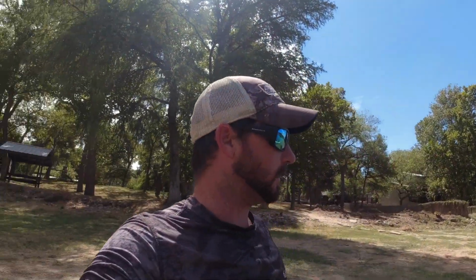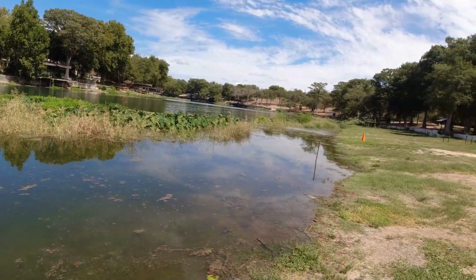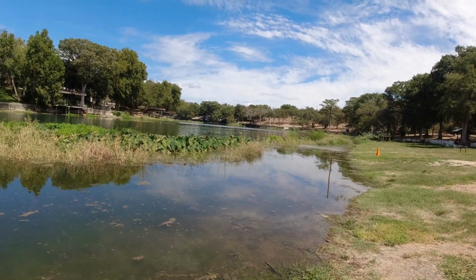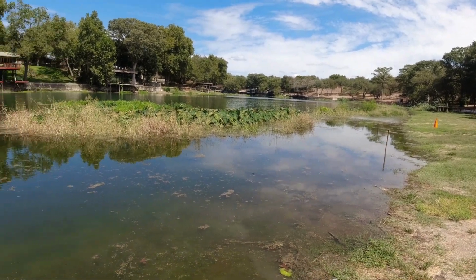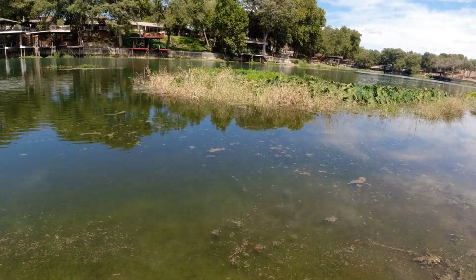Anywho, I'm back on Lake Dunlap. The water is up. I wanted to do a little update on it. It's been filling up for several weeks now, and the water is obviously a lot higher than it was before. But it is full.